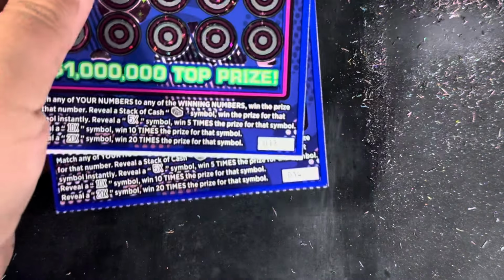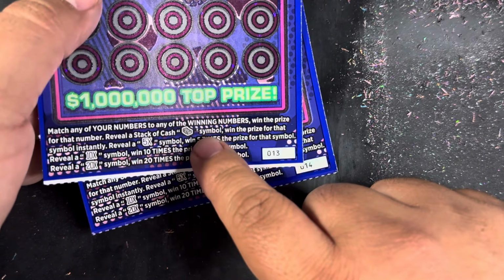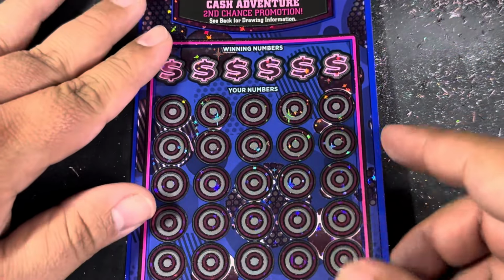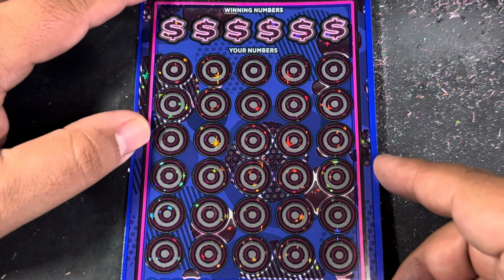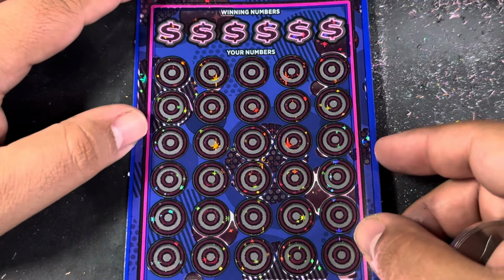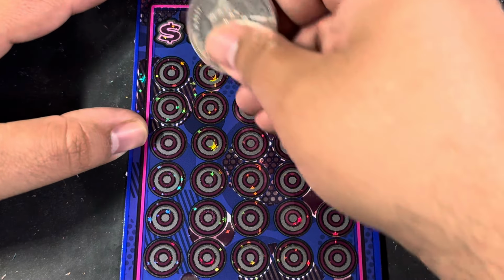We'll get into Cash Blast. Tough ticket to win on, guys. We got tickets number 13 and 14. Ticket is a match and win. Stack of cash symbol is going to be an automatic win. Multiply opportunities of 5, 10, and 20x on it. Ticket here is a second chance. I hope I win on both, so we don't have any second chance opportunities. But hey, if confirmed not to be winners, we might be going out of space.